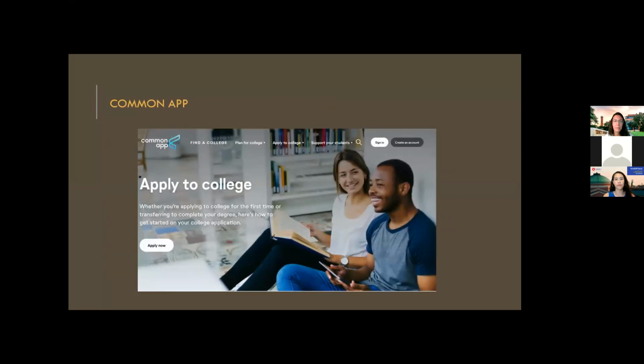Now, the Common Application, of the applications that we're talking about, is by far the most common. There are about 900 member institutions across the U.S., and I think about 60 international schools now. So, we're kind of climbing up to that. Nearly 1,000 schools will take the Common Application.